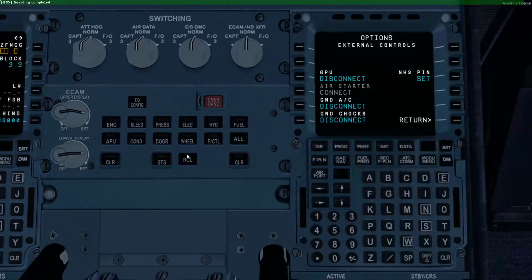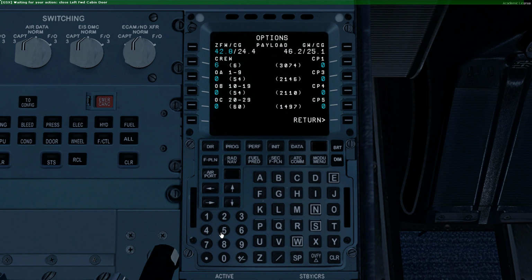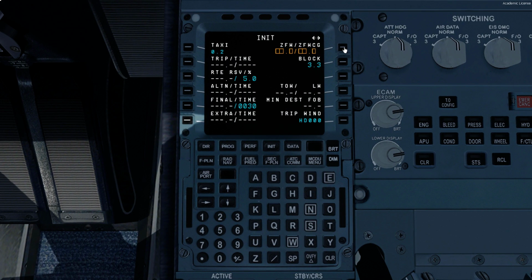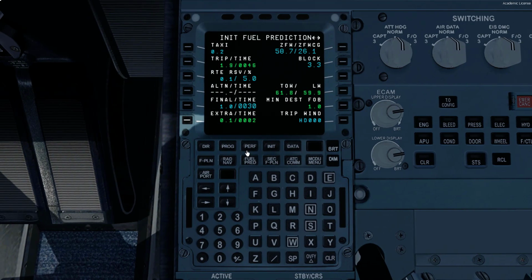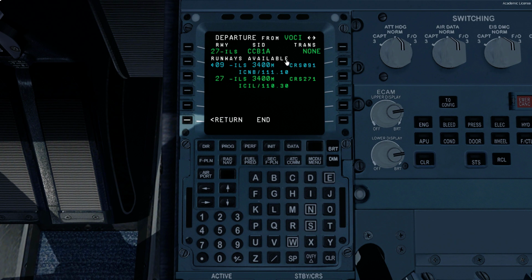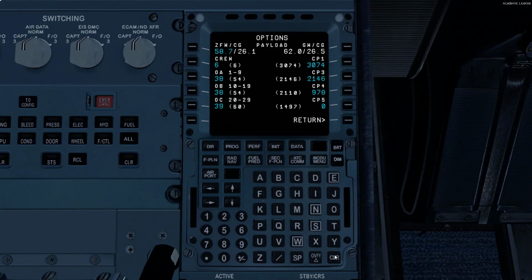Alright, boarding is now complete with the passengers there, so go to payload. That did not do anything, so we're just going to reset that to 58.7. Like so. And if I get these, it's 26.5. Gives us 0.4 up. Cool. So departing out of 27 today on the, what is this? The Combatours. Charlie Bravo, 1 Alpha departure. That is us. GPS primary, lovely.